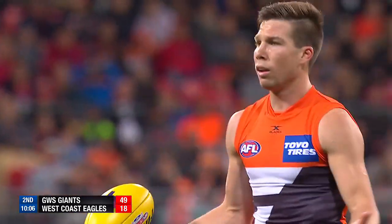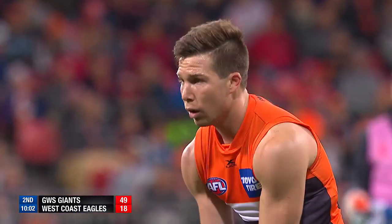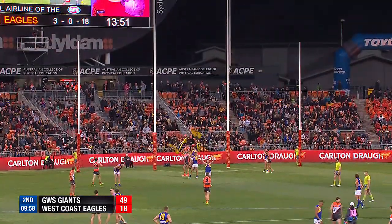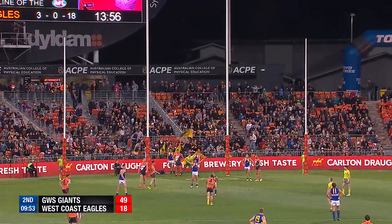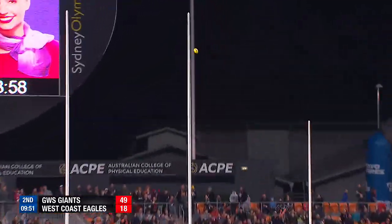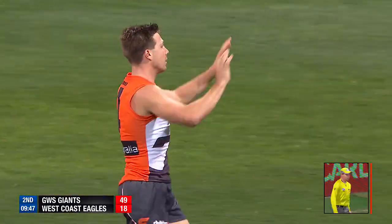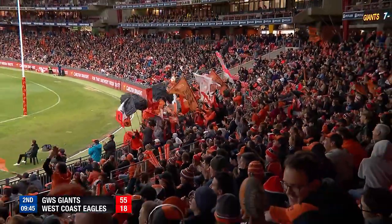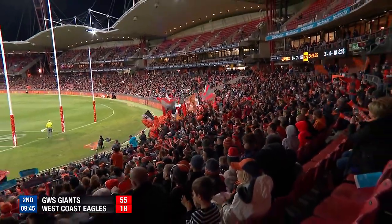Yeah, I think the umpire's got that right, and so it's starting to get to the point where it's going to be really hard to come back. Toby Green, what a player. Already got 1 goal, directly in front. And he's bent it back late, I think. The Giants are off to a flyer. Had some great right to left on it, that kick. It really ducked back late.